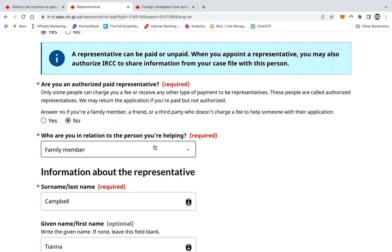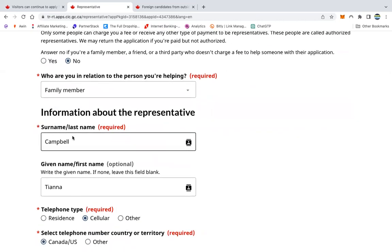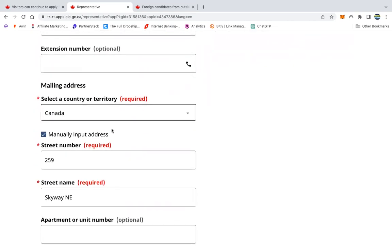So who are you in relation to the person you're helping? Obviously, it's going to be family member. So now you, as the representative, are going to provide your details: your last name, your given name, your phone number, and your mailing address.